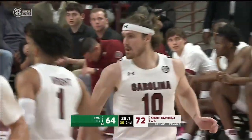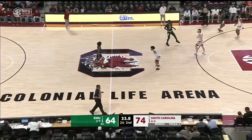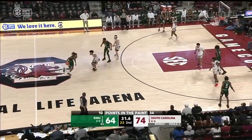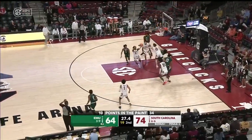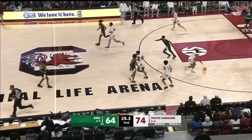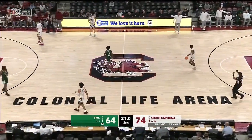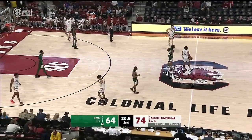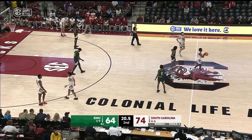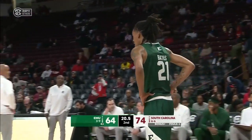Well, that's a dagger from Hayden Brown. The lead is back to 10. Yeah, those are those situations where when you got a wily veteran like Hayden Brown, you always feel comfortable in closing. Shot from Acuff is no good. And it looks like the Gamecocks are going to hold on. We have a stoppage here as Bates looks a bit shaken up behind the play.